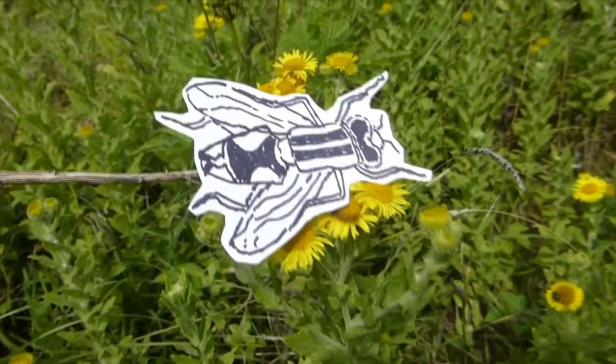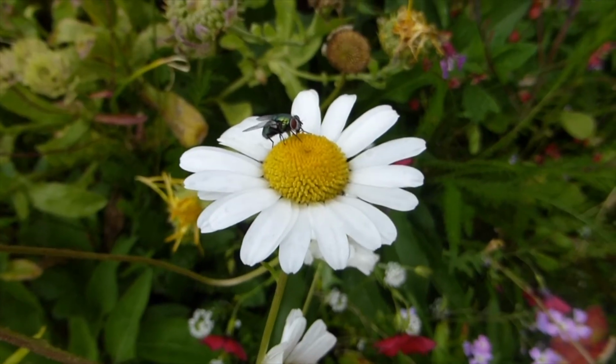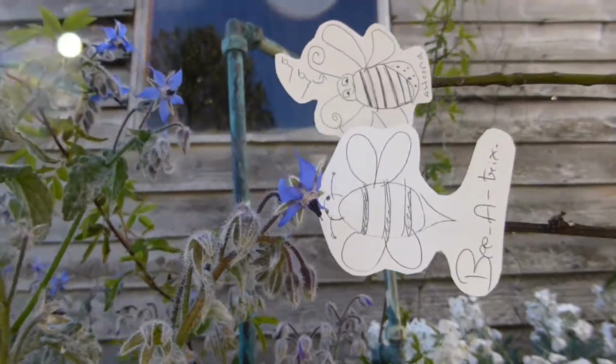Moths as well. And hoverflies. Hoverflies. Don't forget other flies and beetles. You could just go to your garden and look at the flowers, and if you see an insect on it, chances are it's pollinating, you know?